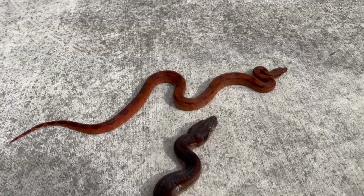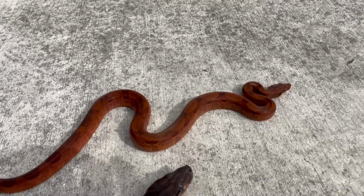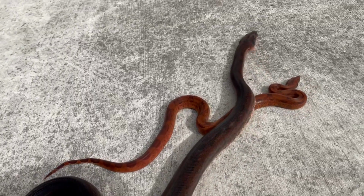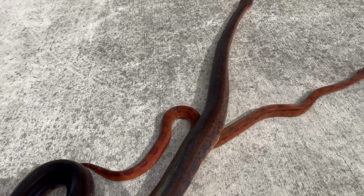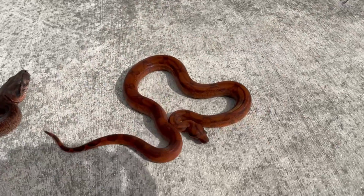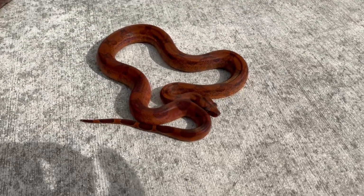But I like both of them, and I'm keeping this one because I do like the variation. I like the Hypo gene in there because it does make the snake a lot redder. You would think that the Super Onyx blood would be redder than the Hypo Onyx blood, but it's not.